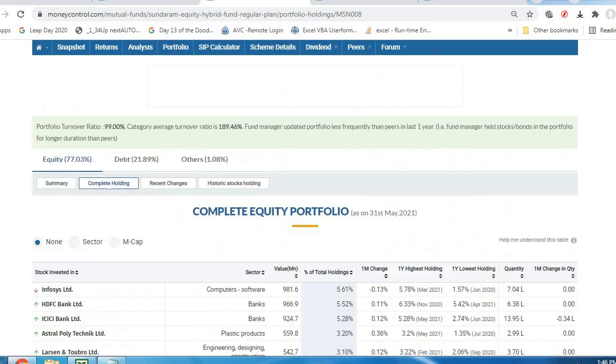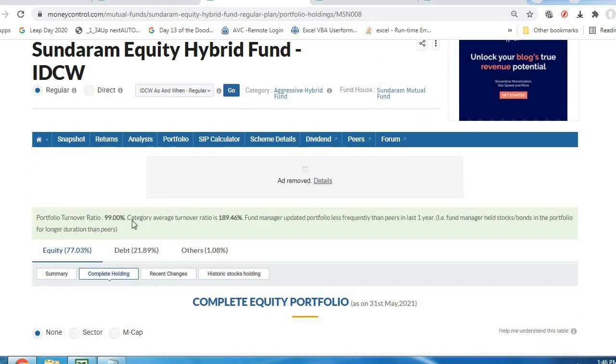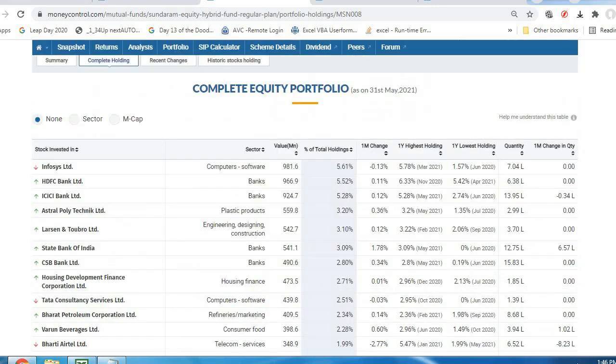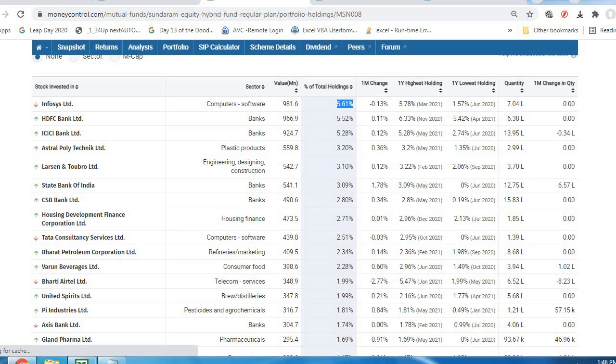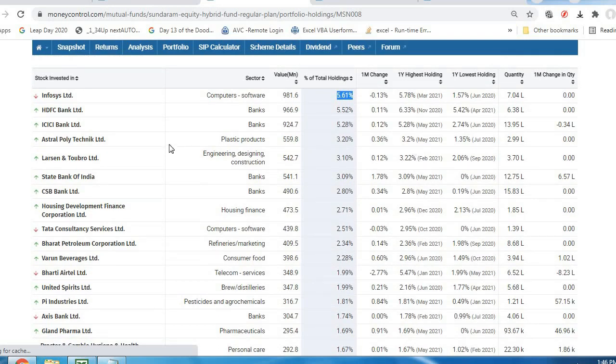And if you see the portfolio of this particular fund, it has around 77.03% in equities and around 21.89% in debt instruments. If you see the full portfolio, the major constituent of this fund is Infosys Limited, with the highest percentage of around 5.61%. Other holdings over 5% include HDFC Bank and ICICI Bank.